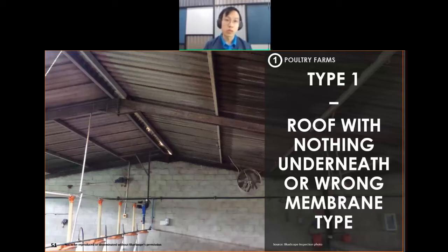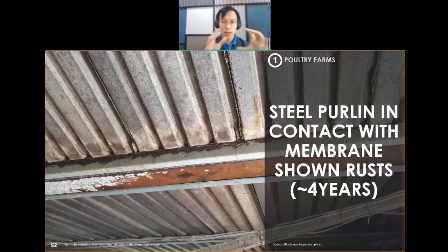Here we studied two types of roofing systems. One has nothing, or has a different, unsuitable type of membrane roof. The other I'll talk about later. In the first one, you can see one of the farms with a different kind of membrane. The membrane was a felt-like, fabric-like membrane. This roof, which we inspected, was already 4 years into its service life, and after 4 years, you can see the purlins started rusting.